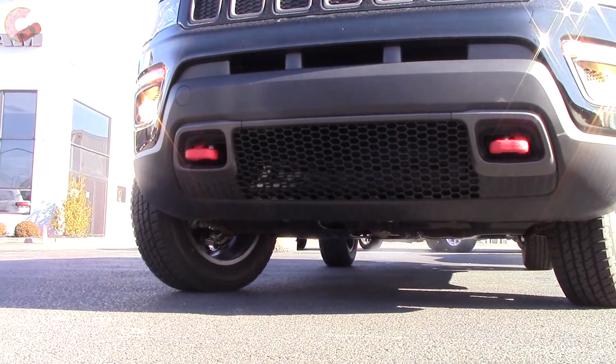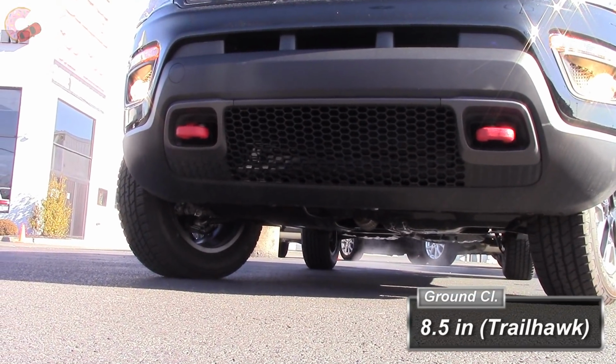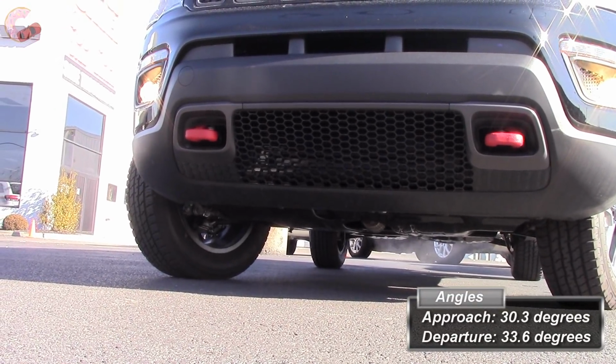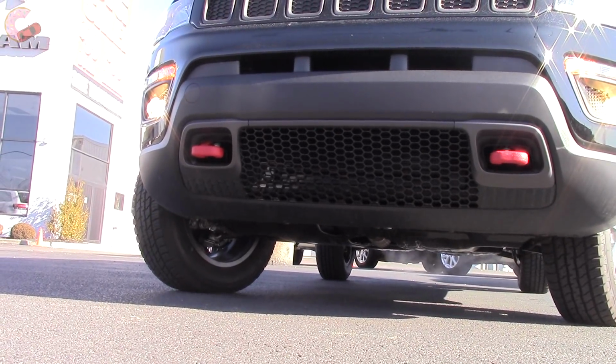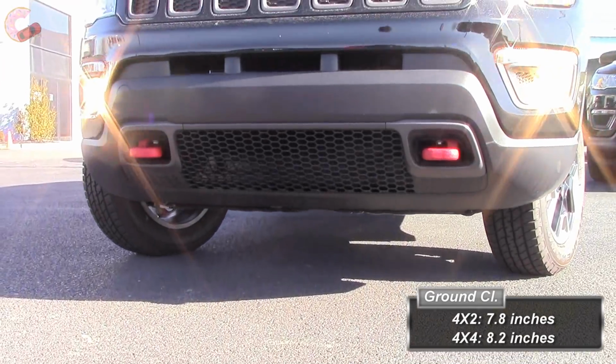Of course, this being the trail-rated model, we have the greatest ground clearance of 8.5 inches, and also massive approach and departure angles of 30.3 and 33.6 degrees respectively. Even the standard trims are much better than the average competitor, with ground clearance of 8.2 inches.